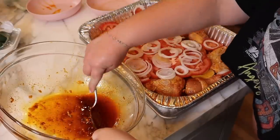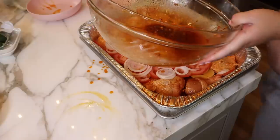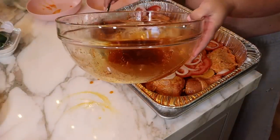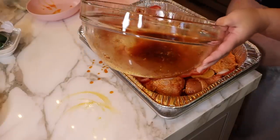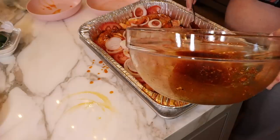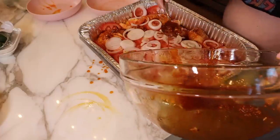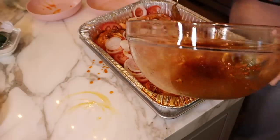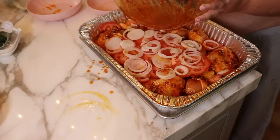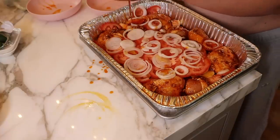Now we're gonna take the rest of our marinade and just put it over the rest of the chicken. That we get all of the use and the flavor. A little, and then I can go back for seconds if need to. Just really cover all of our chicken.